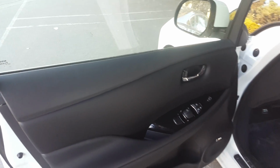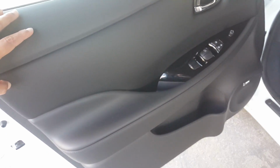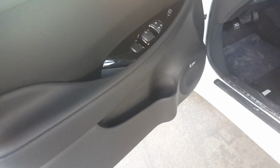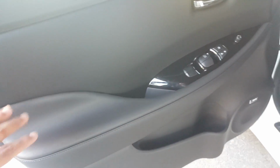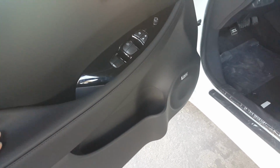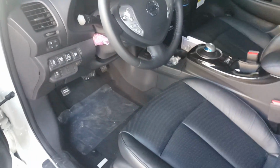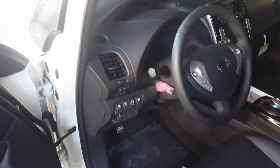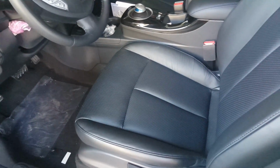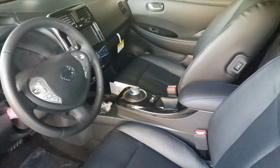Now, some key differences we are going to see on the inside. What you're taking a look at here, the Nissan SL Leaf is going to offer leather here on the side. So it's going to be an upgraded interior from the base model and the SV, with nice soft touch leather on the sides. And one of the main big differences is the seats. These are leather seats. That's really what differentiates it from the SV: you get leather seats, as well as heated seats for both the front and the rear.